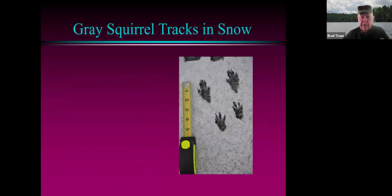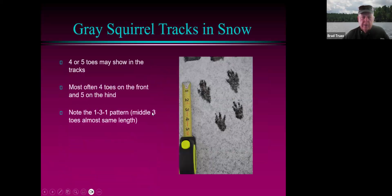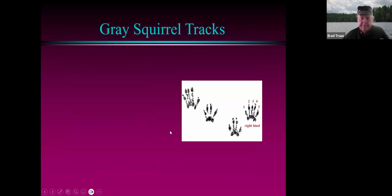So again, this is showing squirrel tracks in the snow. And here you see an interesting pattern. Again, usually there are 4 toes on the front feet. Remember, the front feet are always behind when they're walking, and 5 toes on the rear feet. And there's a typical pattern. We call it the 1-3-1 pattern. And that means, because the 3 middle toes are roughly the same length, you have this pattern of 1-3-1.